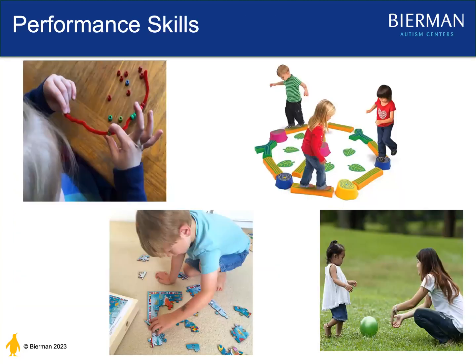So in order to complete any of these daily activities, we actually have to have and consider many smaller skills called component or performance skills in order to complete them. There are lots of phrases that OTs will use in order to categorize and describe all of these skills that we target when we work with our clients.